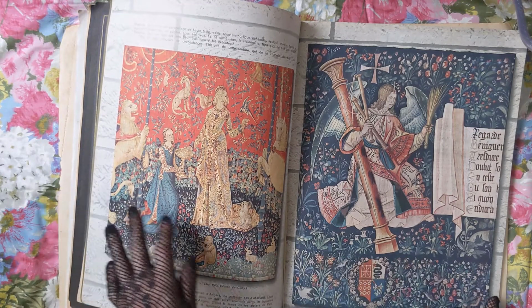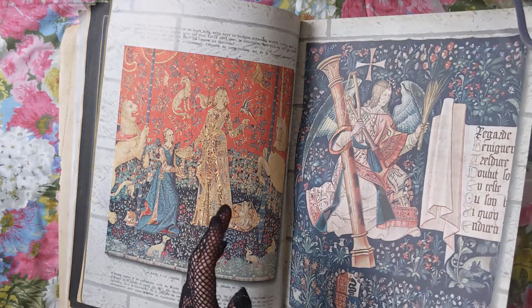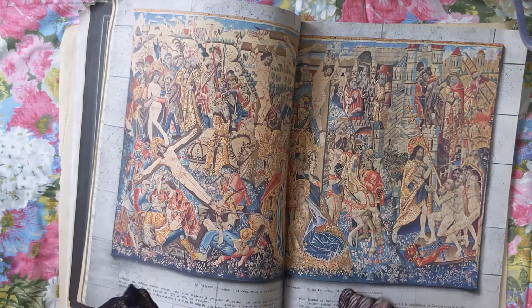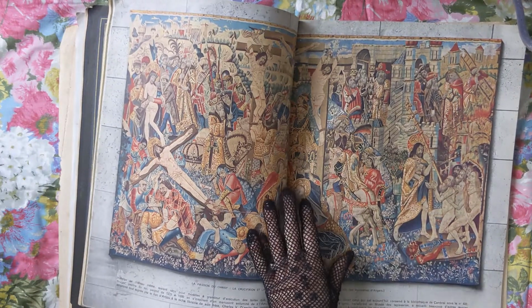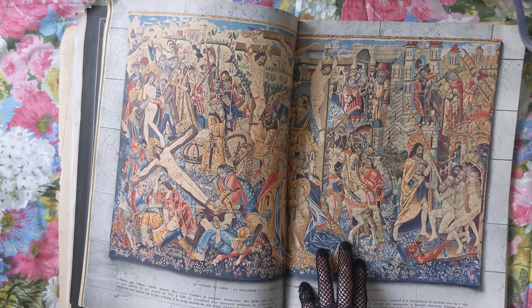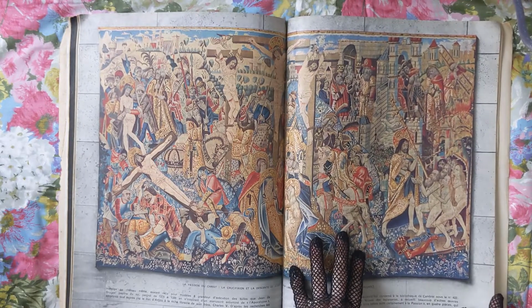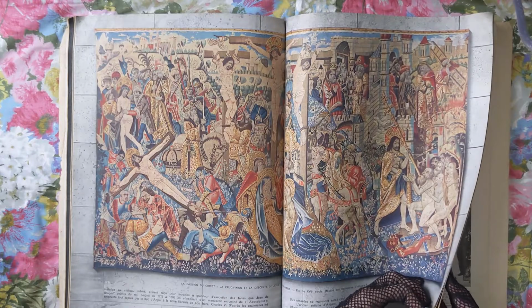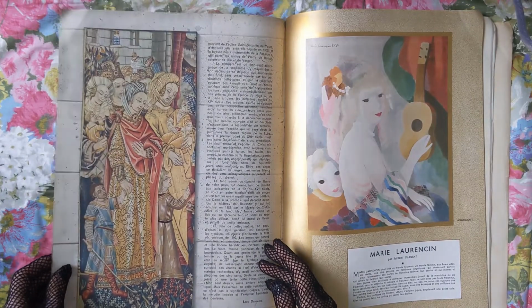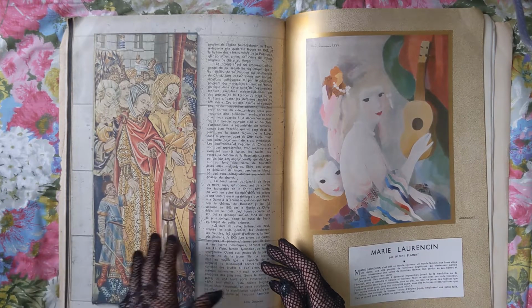These are very well printed, and it's just a really well curated and presented magazine, even from today's standards. And the paper is super thick. I'm so used to thin paper, even from the 70s and 50s. Passion of Christ. Wow. And I bet it's shiny. Oop, there it goes. It's nice. Okay. More about the tapestries. Wow. And you can kind of see the ink from the side.